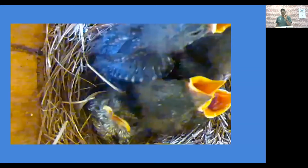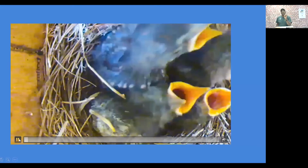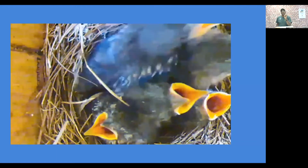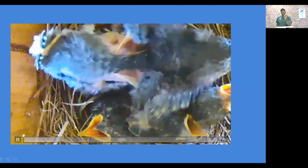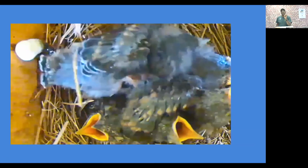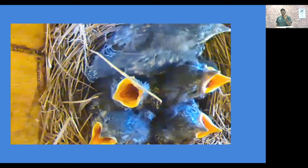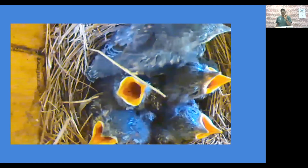Now this video, these are a lot older, and Daddy has come to the nest and he's fed one of the birds. And we'll show you how Daddy helps to clean out the nest. See that bird at the top putting the poop sack out? And here comes Daddy, taking the poop sack. Daddy did more of the poop sack duty than Mom did.